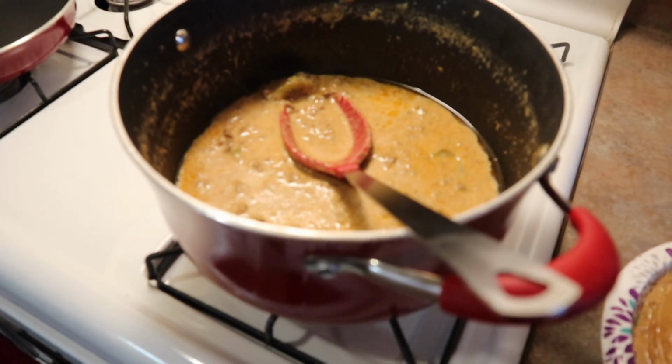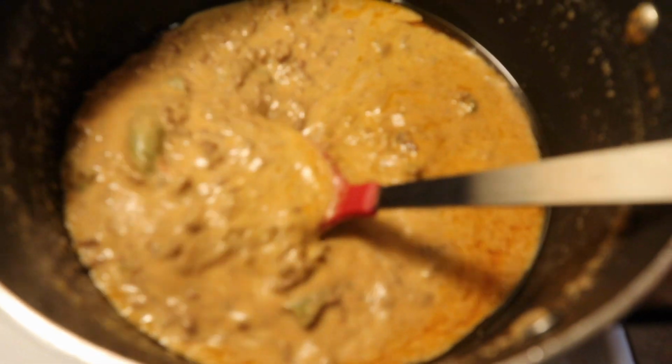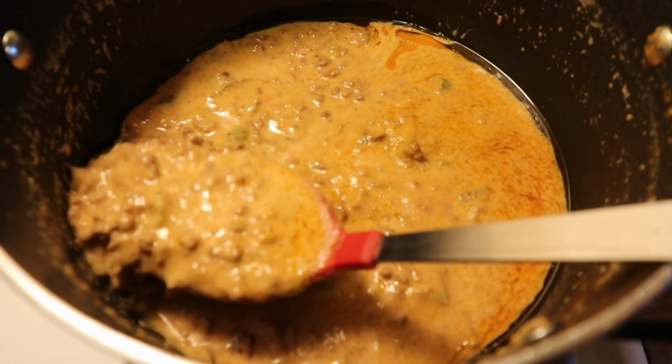I'll show you guys a video of how she makes it in another What's for Dinner. I'll link it below, as well as I will be putting the recipe on how to make these easy and delicious crepas if you guys want to check that out. And this is what we had for dinner.